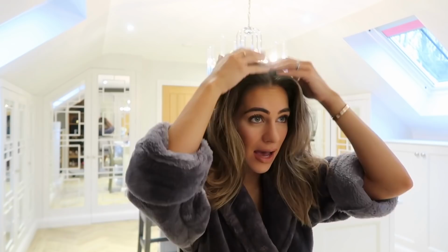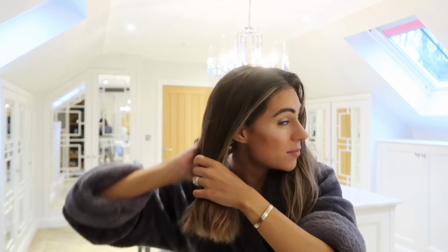This is the thing that I'm loving about my new hairstyle, is the fact that I can leave it straight or wave it, and it feels just as nice either way. I don't feel like I haven't sort of done my hair. So I'm going to tie this bit back on the side.